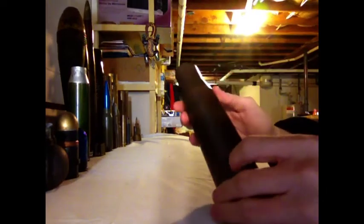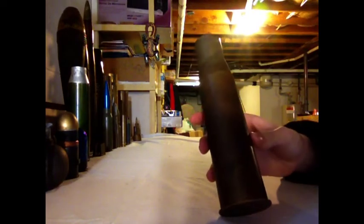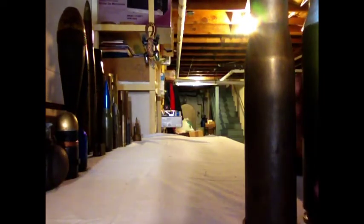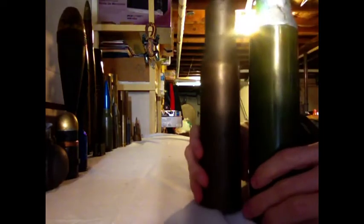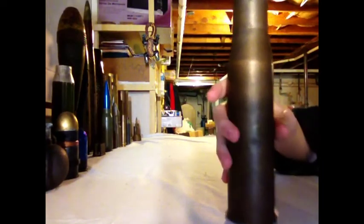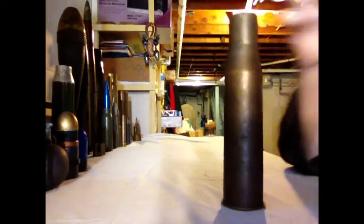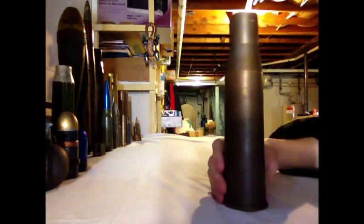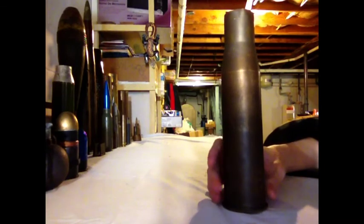It's a little bit smaller than the 35mm that I reviewed last time. Here's a quick size comparison. The 35mm is a little bigger. I just clanked them together. However, it has a long neck, which means the projectile is quite large. It's got a broad shoulder on it, and it is a powerful round.